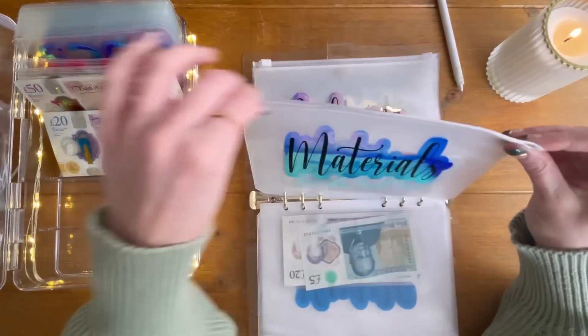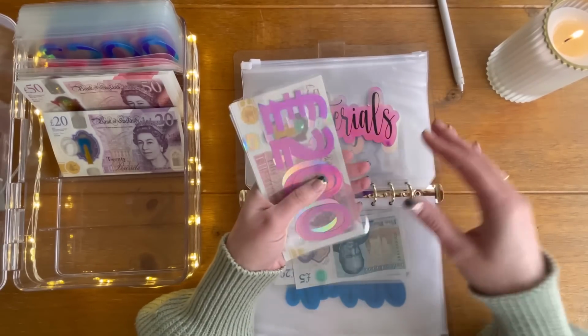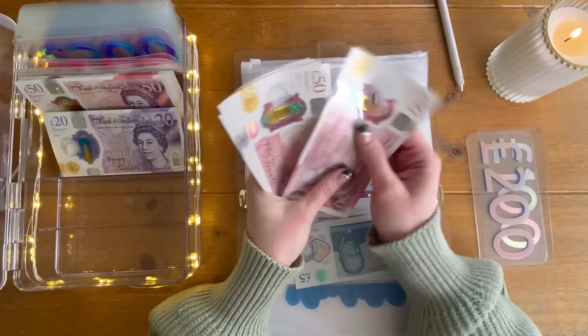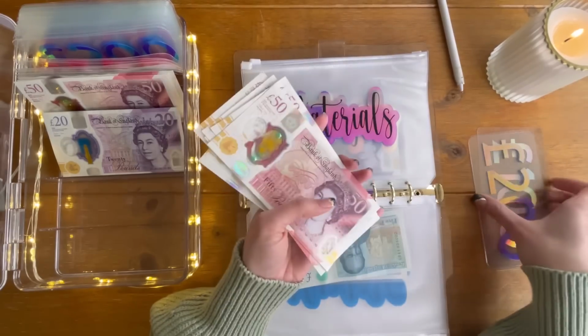Okay, next up we've got materials. I don't think I can really do much in here because it should be mainly 50s. So I've got 200, 400, 500 in the bank, and then 56, 57, 58, 59, 50, 70, 90, 1,000. Yeah, I'm going to leave that as it is.